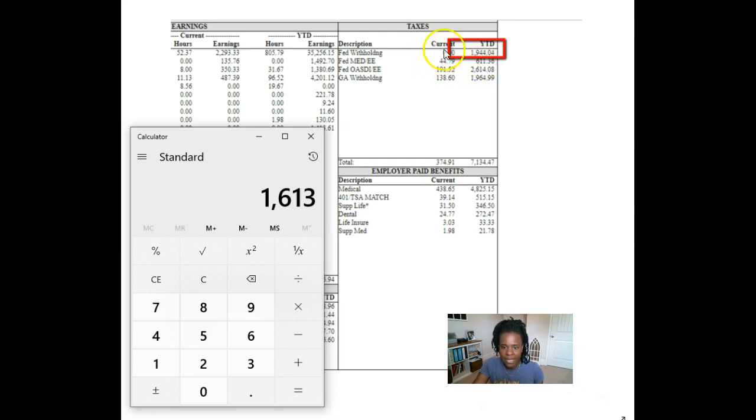Once you see what they're taking out of your check, every check, and how much you're paying every month, kind of divide that and see if that equals up to what you have left. All right, and then it should kind of balance out. If it doesn't balance out, then you can go to your W-4 and make an adjustment of increase or decrease, whatever you need to do to kind of try to make that balance out to not owing a lot, but not getting a big refund.